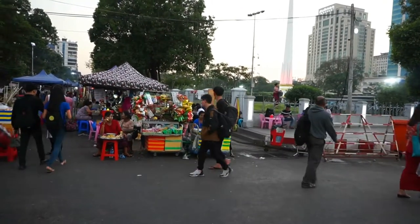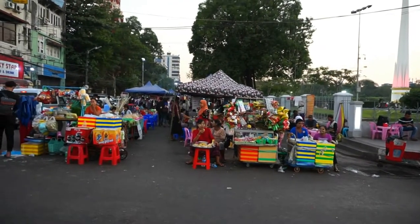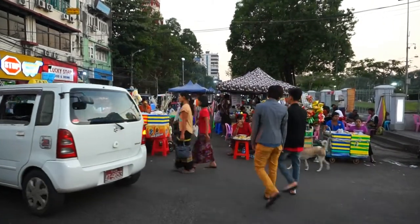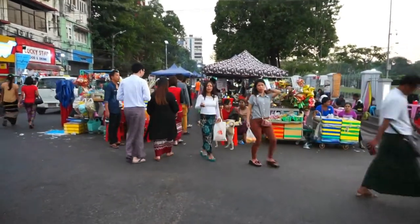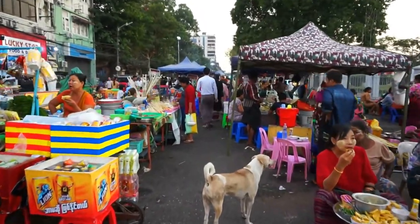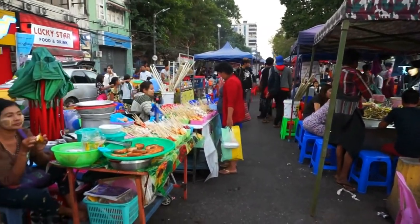Okay, my friends, right there in the far distance, you can see the Independence Monument at Mahabandoola Gardens here in the center of Yangon in Myanmar. Right behind me is the beautiful building of the City Hall. And here, every night, there's a setup of the food stalls and of the eateries. And that's what we're going to do now. We're going to go through this area of Yangon and see what's happening here and experience local life.